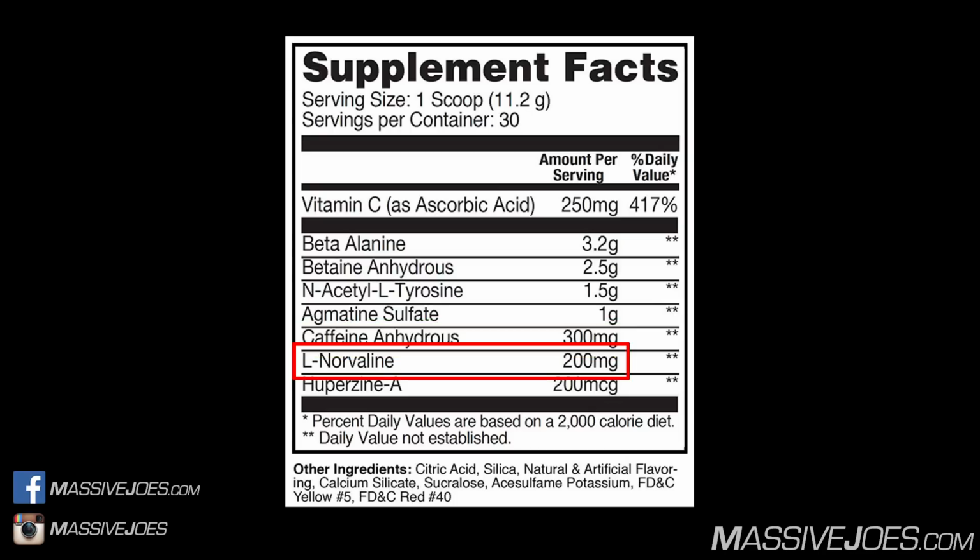Moving right along, we then get into Noor Valine in a 200 milligram dose. Noor Valine, also a nitric oxide booster, acts a little differently to Agmatine though. It inhibits the arginase enzyme that breaks down excessive arginine in our bloodstream, and therefore has the effect of preserving excessive arginine in our bloodstream. And arginine, of course, is a precursor to nitric oxide. Your clinical dose is 100 milligrams. We have 200 milligrams. We would go so far as to say that it is overdosed.